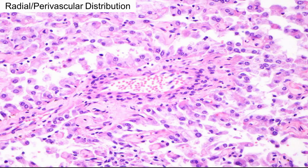Historically, these tumors are believed to arise from the perivascular epithelioid cell that surrounds the blood vessels. However, the benign version of these cells has never been identified. So you can see this radial or perivascular distribution of the tumor cells emanating from the blood vessel in a large amount of PEComas, but it is not pathognomonic for the lesion, as you can also see it in other tumors, such as smooth muscle tumors of the uterus.